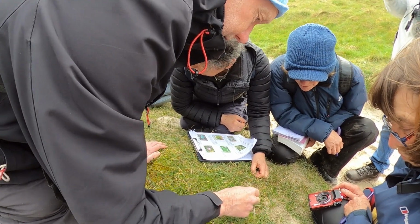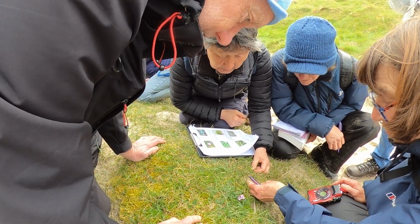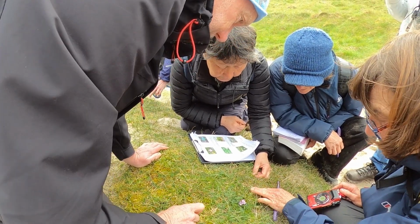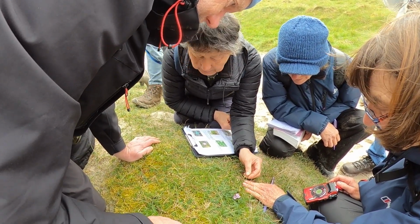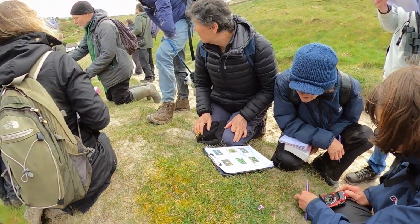What do you think it is? Sandsage. Yeah. Oh look. Carex arenaria, I think. This one you just told me recently. What is it? Oh, lovely.